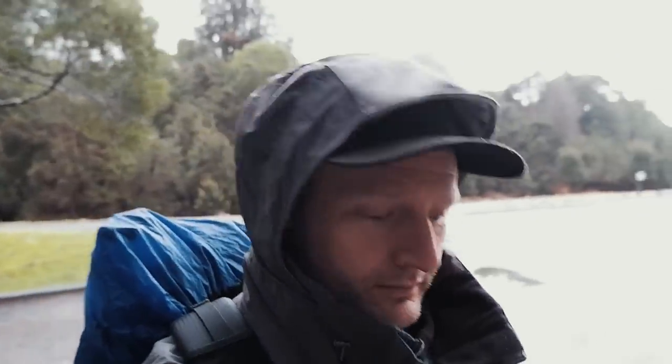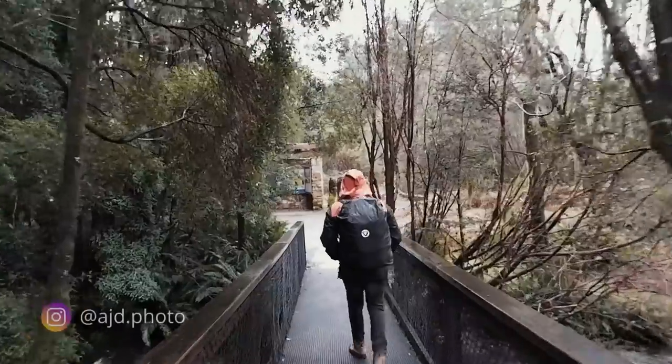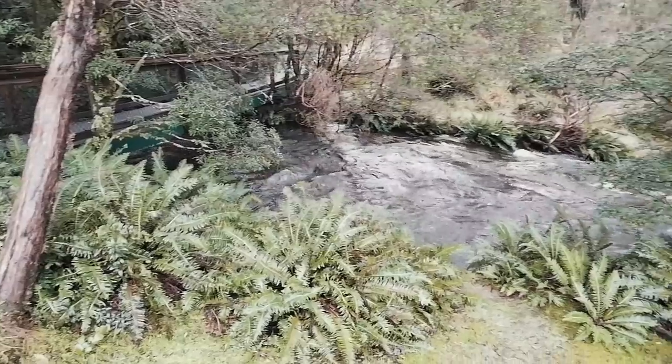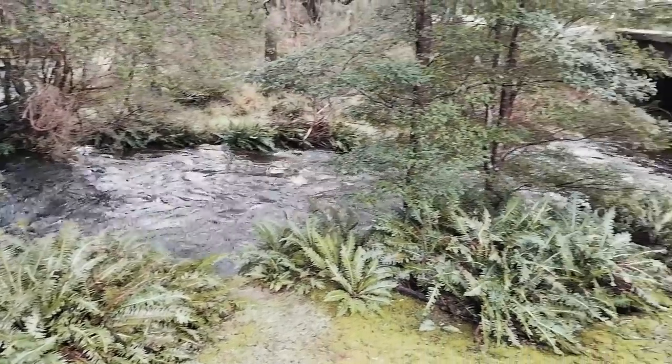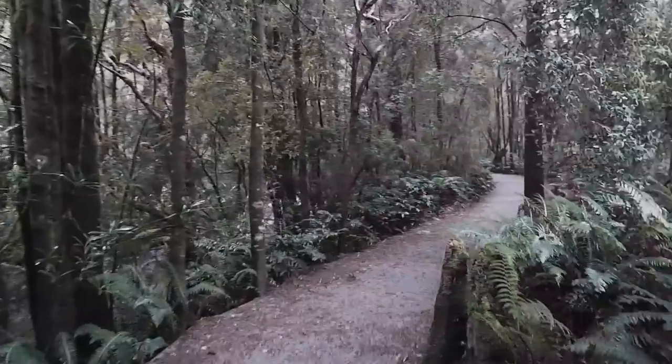Good morning and welcome to Nelson Falls. So we had a good night's sleep in the van, around about 20-25k away from the falls themselves. Got up, had some breakfast, and we've made our way down to the car park for the falls. This walk actually isn't all that hard. It's actually graded as easy with wheelchair access, which is quite nice.